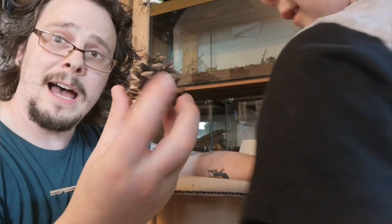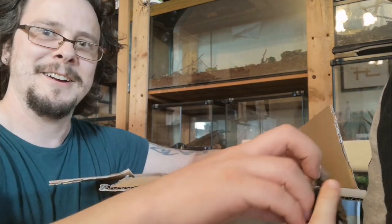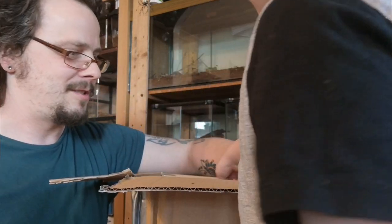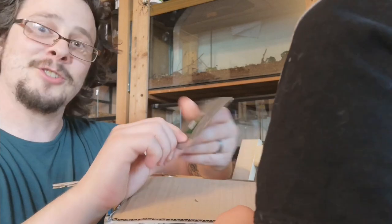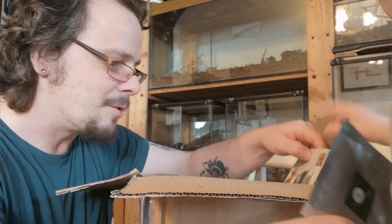Right, so we have. Do you want to tell people what that is? Pine cone. We have a pine cone. Brilliant. We literally have rubbish. We have some rubbish. Look, we have a sewing kit! That's kind of handy, I suppose. So we have a sewing kit.